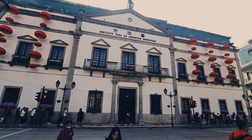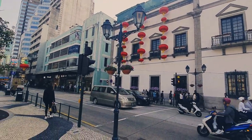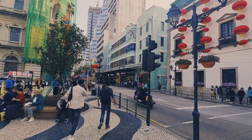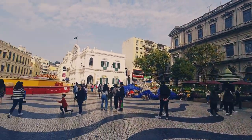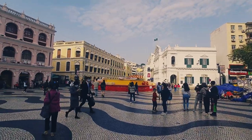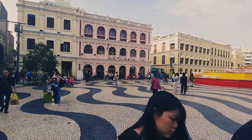Senado Square, also known as Largo do Senado, is a bustling public square located in the heart of the historic center of Macau Peninsula. It's one of the most iconic landmarks in Macau and has been designated as a UNESCO World Heritage Site since 2005. The square is renowned for its Portuguese-style cobblestone pavement, pastel-colored neoclassical buildings, and lively atmosphere.